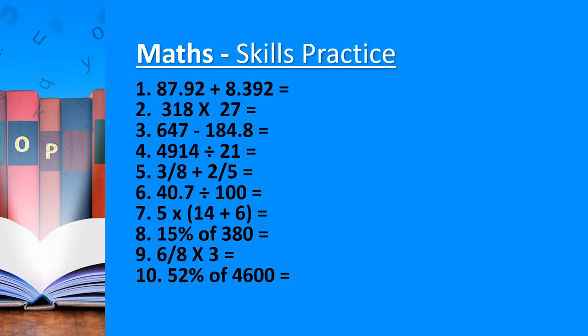Now we're going to do some maths, and we're going to start as usual with some skills practice. There are 10 questions for you to try. Just a reminder that if you look at number 5, that's 3/8, that's a fraction, add 2/5, they're fractions written like that. So good luck with your skills practice today. Pause the video while you try it and then you'll be able to check your answers.